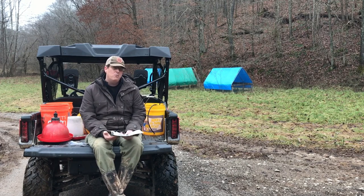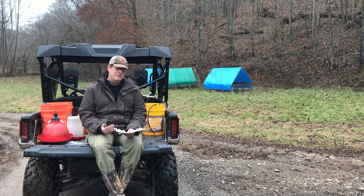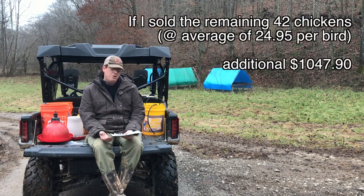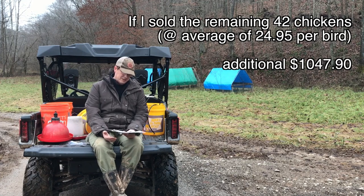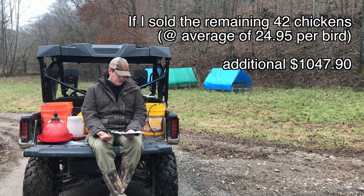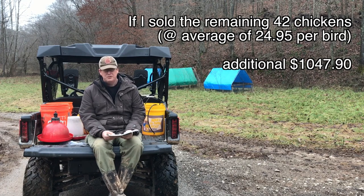So if you look at that and say, well, what if I had sold the other 42 chickens instead of keeping those to eat? What if I sold those other 42? What kind of profit are we looking at there? Well, if you figure out the average sell price of the chicken based upon our weights and the amount of money we got out of the 43, if you use that same equation into the 42, then that was $24.95 was the average cost of chicken.